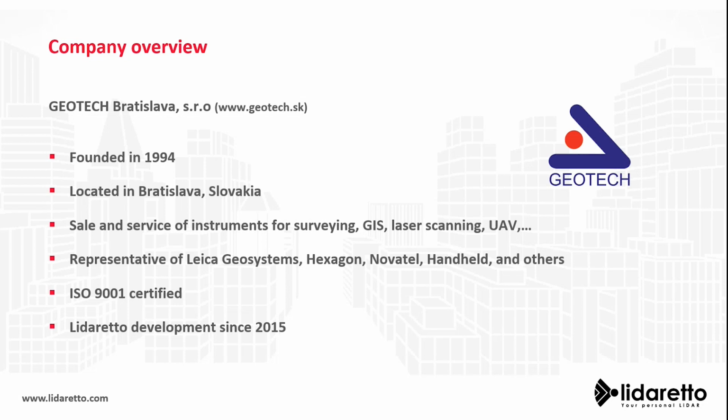We represent several leaders in the industry, like Leica Geosystems, Hexagon, Novatel, Handheld, and other companies. We are an ISO certified company, and in 2015 we found a demand for LiDAR systems, especially for cost-effective compact LiDAR, which our traditional supplier could not offer. So at that time we decided to build our own system. Now it's about the 6th year we have developed our LiDAR.